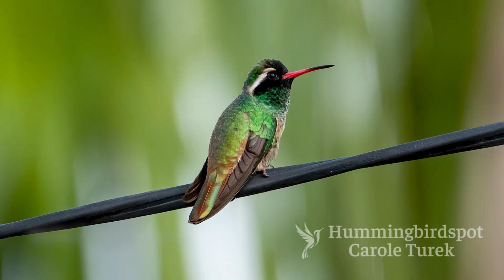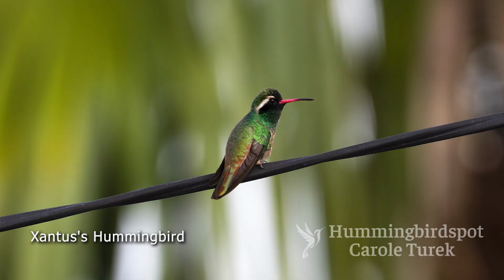This bird is named after Janos Xantus. He was a Hungarian biologist who first collected the specimen in the 1860s for the United States National Museum, which is now the Smithsonian. Xantus is how you pronounce it in Hungarian, but we call it Xantus hummingbird.